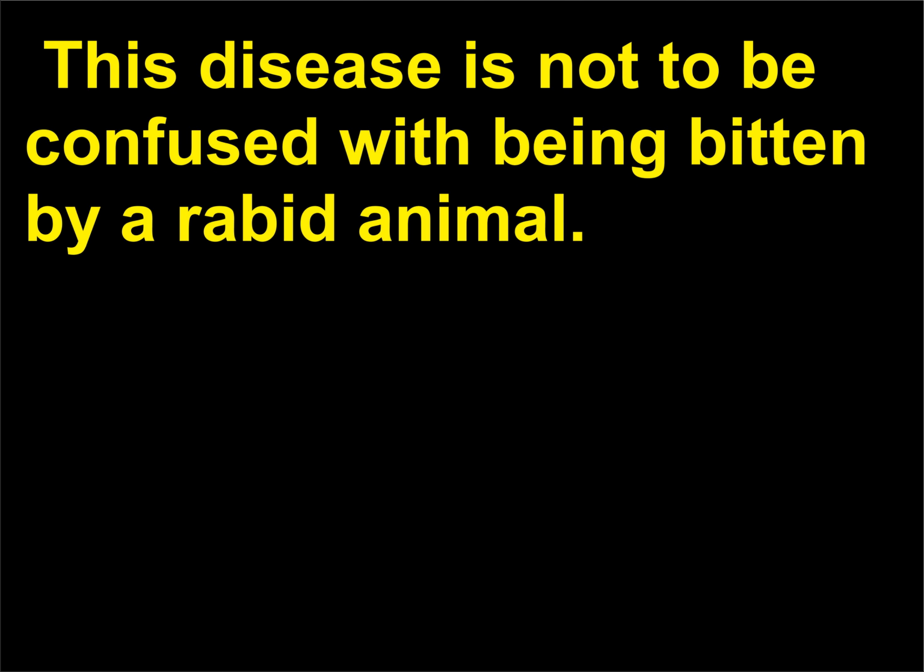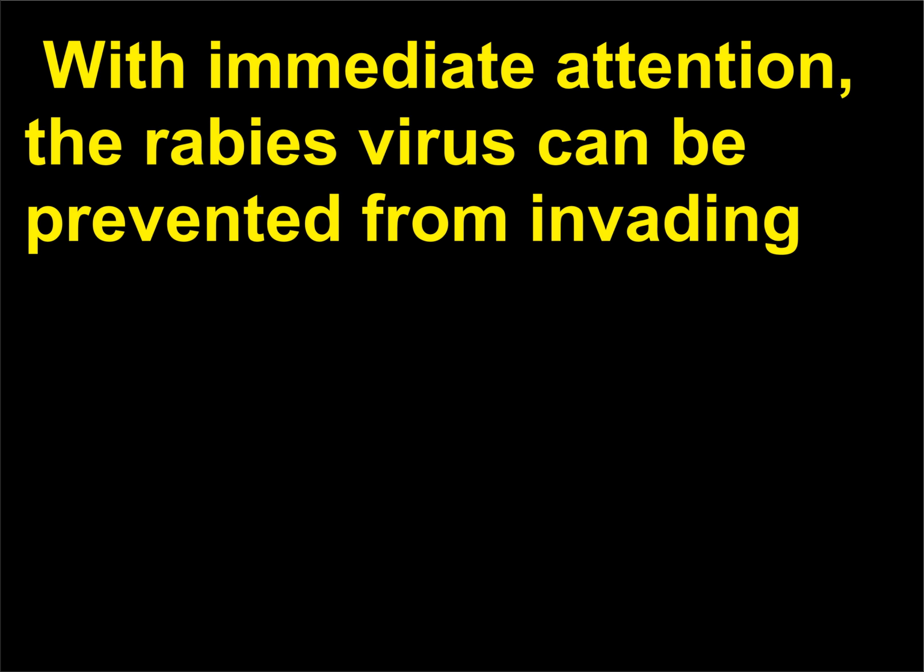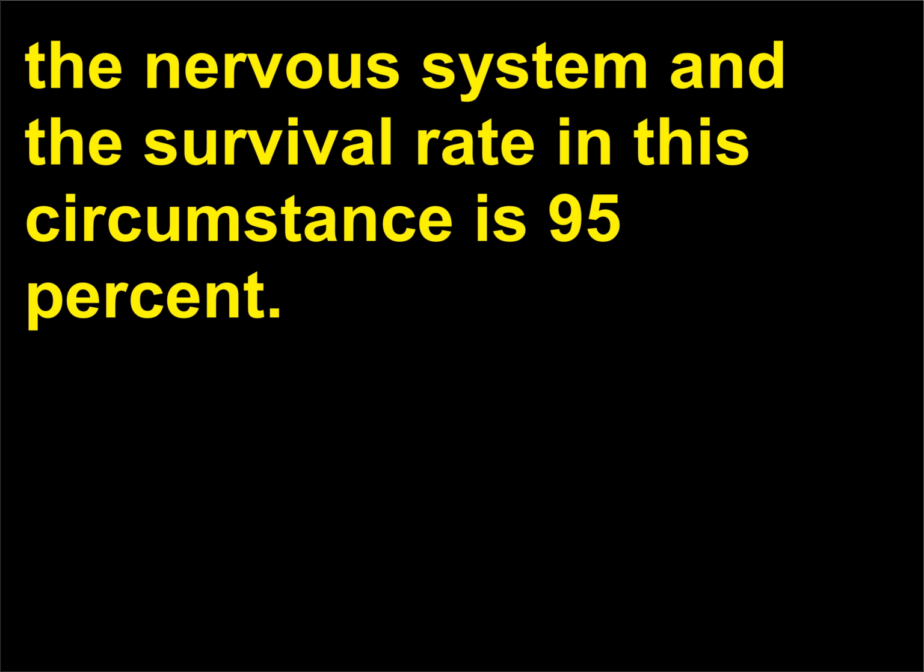This disease is not to be confused with being bitten by a rabid animal. With immediate attention, the rabies virus can be prevented from invading the nervous system, and the survival rate in this circumstance is 95%.